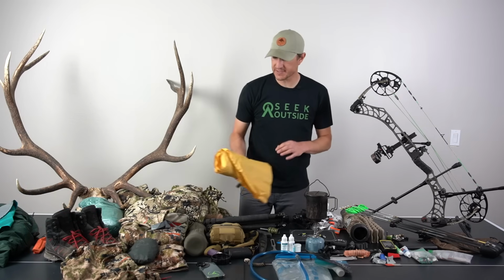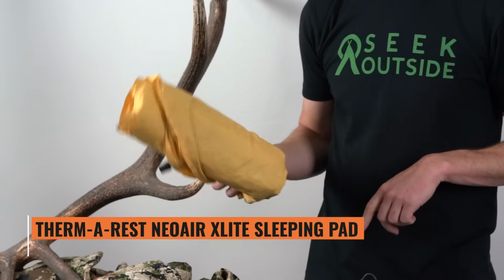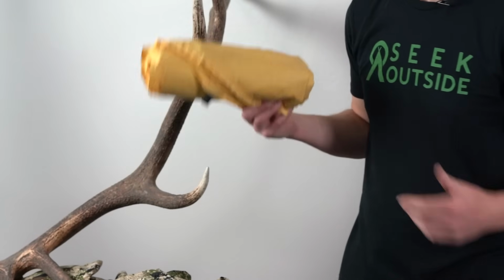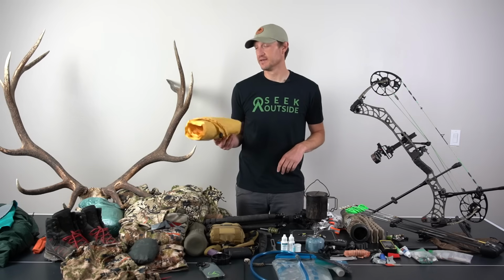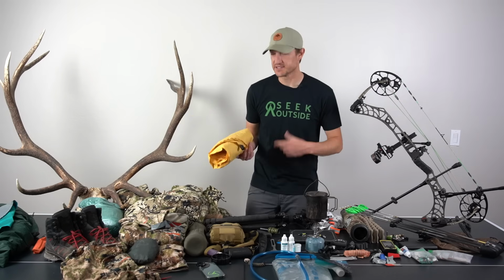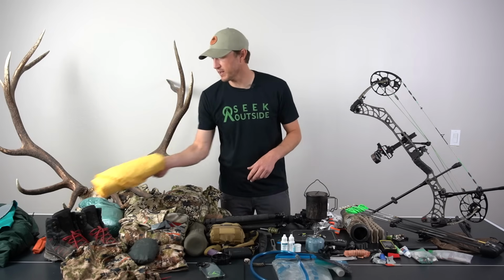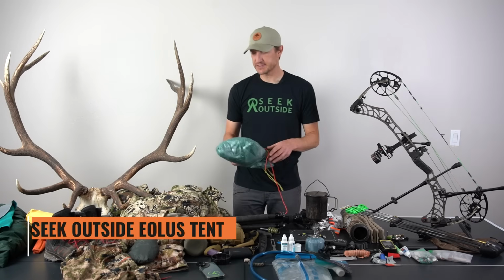Next item in my pack is going to be my sleeping pad. This has been a staple for me for probably the last 7 or 8 years. The NeoAir XLite is really lightweight. It's 1 pound. For this version, it's 25 inches wide, 77 inches long. So it's big enough that it can fit my frame at 6'2". My arms aren't hanging off the sides, which I really like. This has been a staple in my backpack for the last 7 years or so, which I love this sleeping pad. Moving into a shelter, this is the Seek Outside.